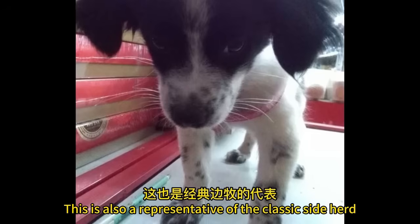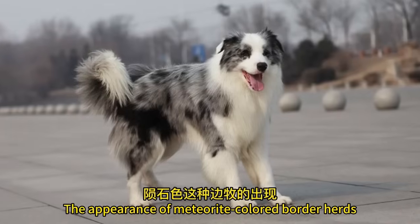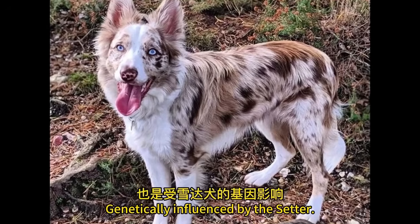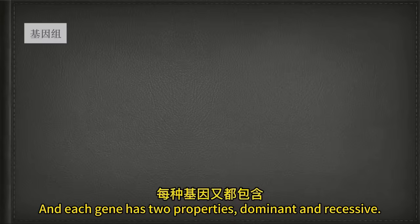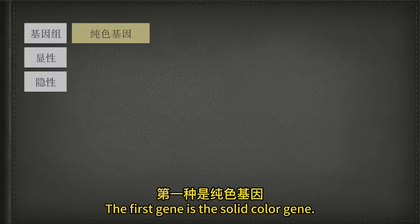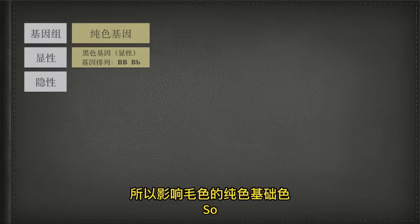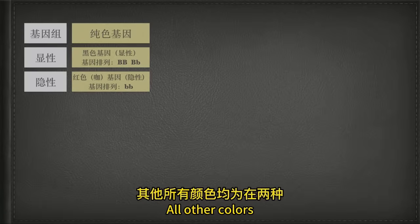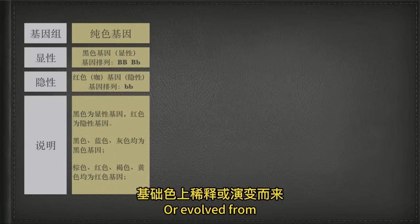This is also a representative of the classic Border Collie, and we can infer from this that the appearance of merle-colored Border Collies is genetically influenced by the Setter. There are 4 main genes that affect the color of Border Collies, and each gene has 2 properties, dominant and recessive. The first gene is the solid color gene. White is the base color of Border Collies, so the solid base colors that affect coat colors are black and red. All other colors are diluted from these 2 colors, or evolved from them.